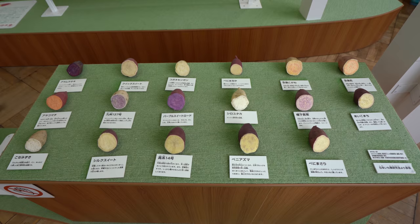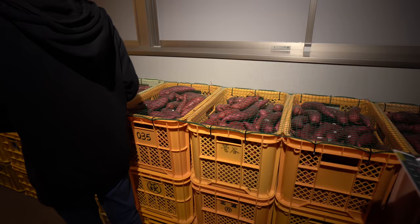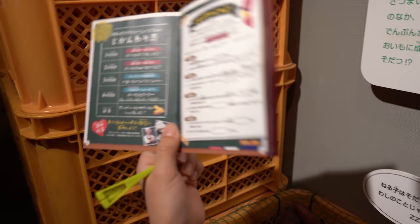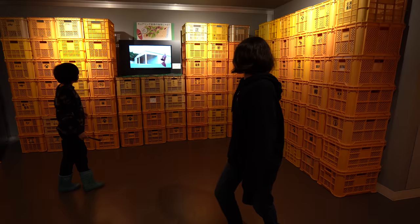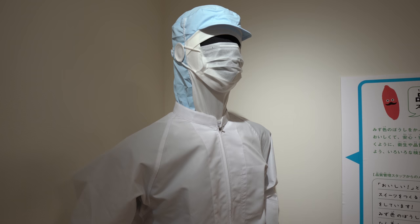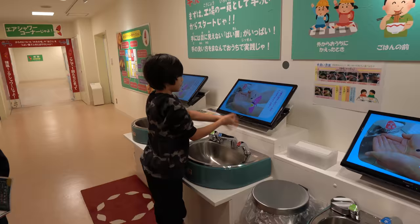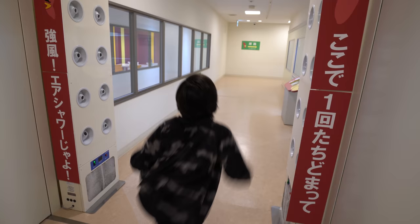So, do you know where the Satsumaimo came from? Ibaraki. Right, but before Ibaraki. America. The Americas, yeah. It was introduced to the Satsuma area 300 years ago, and that's why it's called Satsumaimo. And even though it has a single name, there are many varieties. What do the factory workers have to do to get clean? Wash their hands, and then get blown by air.